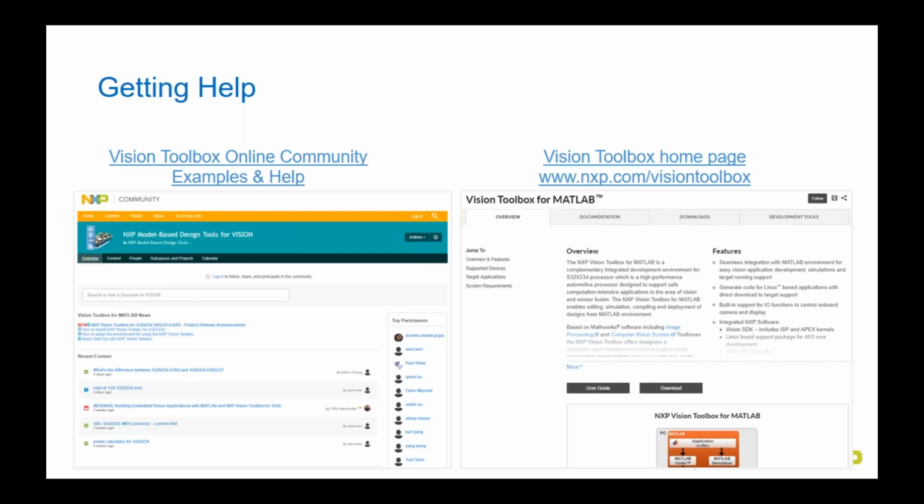Okay. Then I will just move on to the next question, which is maybe slightly related to that. Somebody has MATLAB 2018B with the Image Processing Toolbox and also wants to know whether the integration with NXP hardware works within this version of MATLAB and the toolbox. Is that something you could answer?